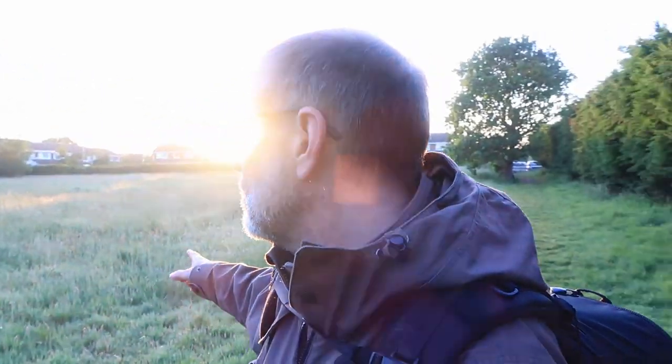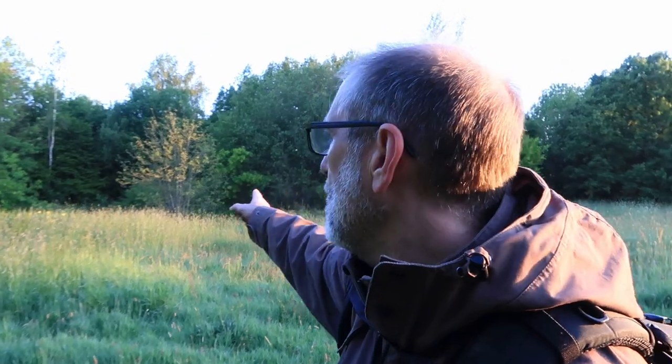Now this, like I said, is a species-rich wildflower meadow. There's a little bit of a woodland just over there, and there's two small ponds, one on that side and one on that side. So let's see what we can find. So I'm going to do this in no particular order. The sun, like I say, is just peeping over those houses.